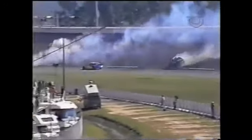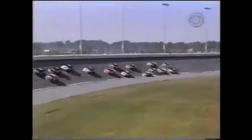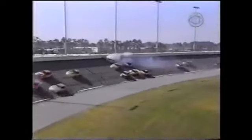He had absolutely nothing to do with it. Wrong place at the wrong time. Here's another look. Oh, David Green gets into the back of him and turns him to the outside.